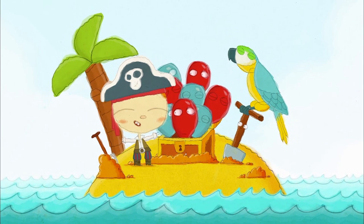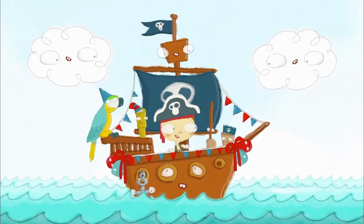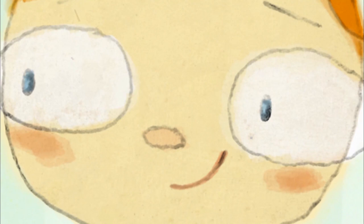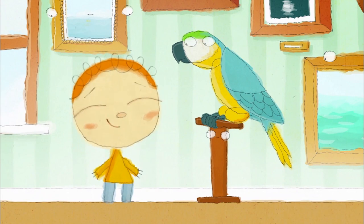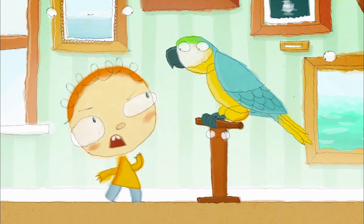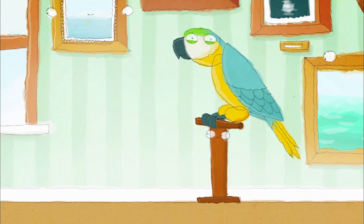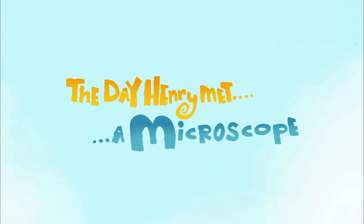The day Henry met a parrot, he laughed along with everyone. The day Henry met a parrot, he made lots of friends and had so much fun. Henry. That's my mum calling me, Parrot. I best be off. It was really nice meeting you. Pleasure was all mine, Henry. And thanks for helping me find my treasure. You're welcome, Parrot. Bye-bye, Henry. Bye-bye, Parrot. I'm coming, Mum. The day Henry met a microscope.